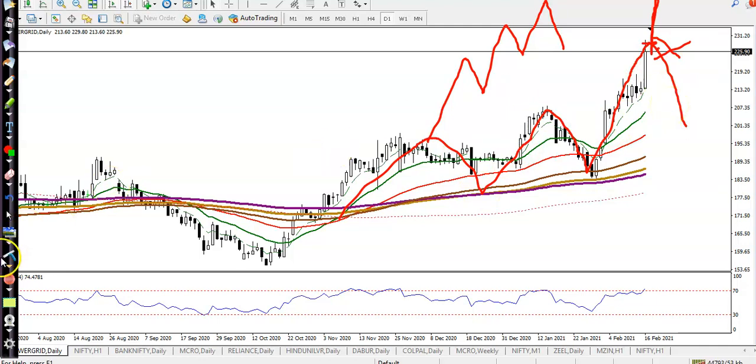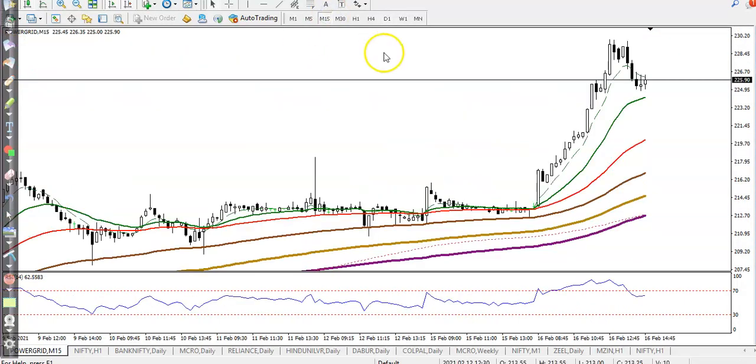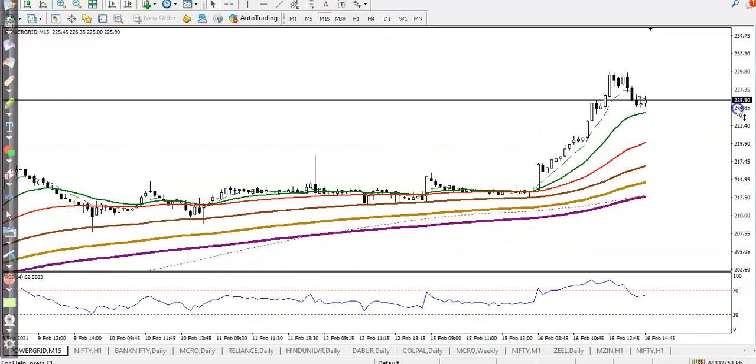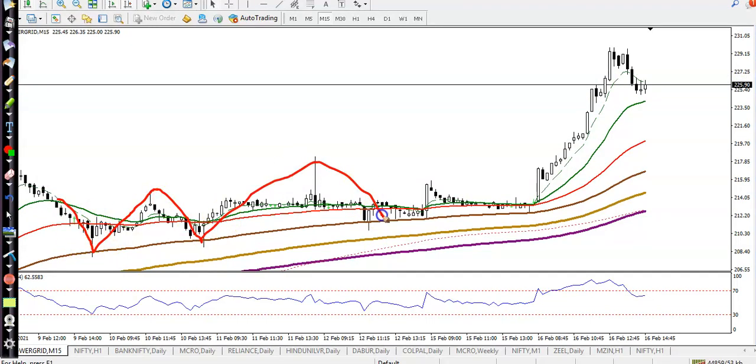Now let's see how it looks in the small time frame, 15 minute. Here I can see price bouncing off basically here. This is the 100 moving average, bouncing off 100, and the price is too far from moving average 100, so it is a probability to pull back again. So I'm not interested to take any position there. All right, so let's see, is there any buy opportunity?